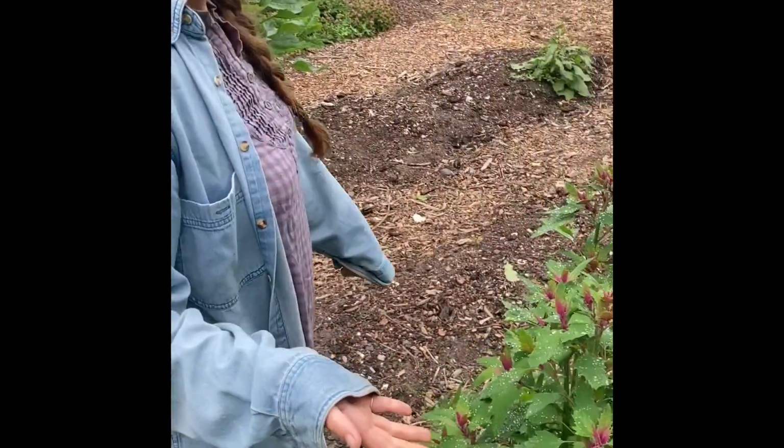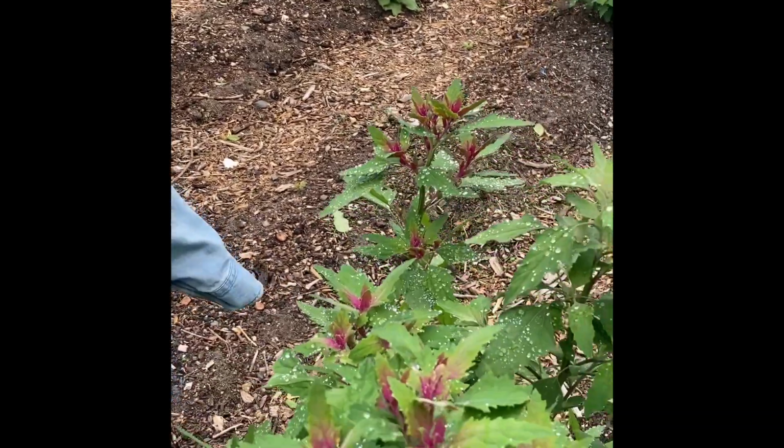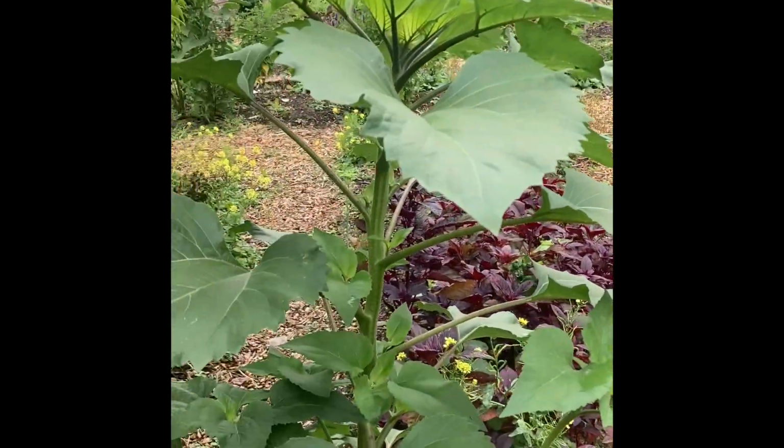This is a plant that we add to our salad mixes occasionally. It's a lamb's quarter and it's got this really cool pop of pink color, so that's nice. It's a fun plant to grow. And then right here we've got sunflowers. You'll see a lot of sunflowers here in our garden throughout the summertime.